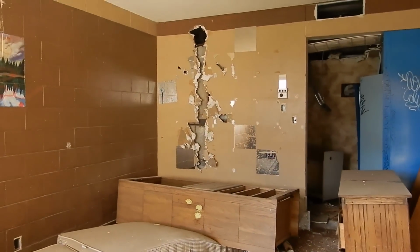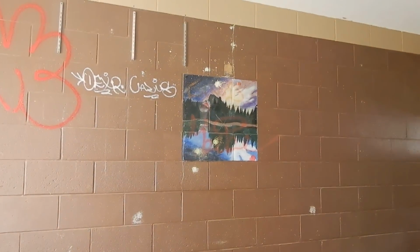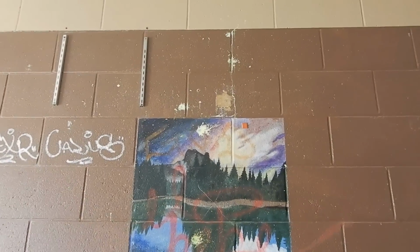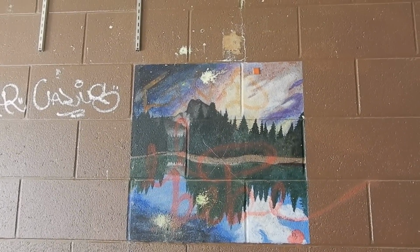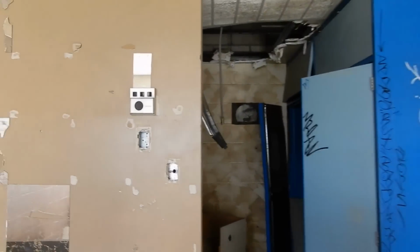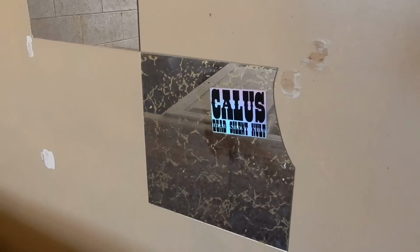Oh wow, what a trip. They had the coolest room. Look at that. It's pretty cool. Done by hand, better than I could have done. What does that sticker say? Callous, dead silent cult.